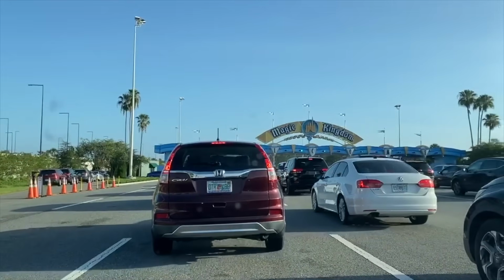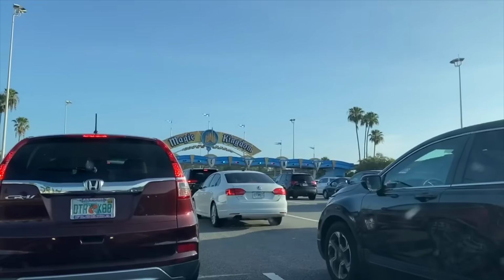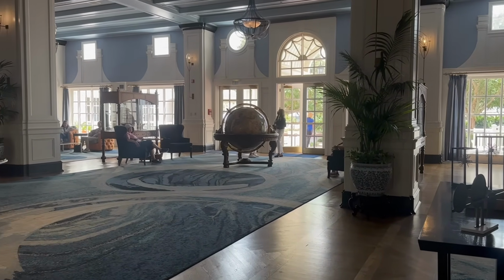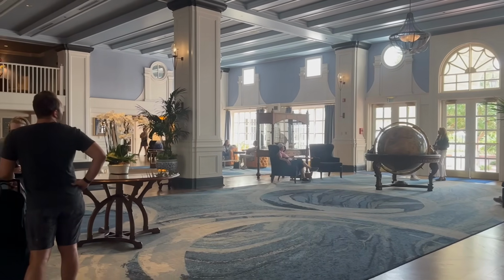Of course, you can always drive yourself to and from the parks if you prefer, or you can book a ride share service to take you to where you need to go in a jiffy, but it can still be kind of a bummer to have to invest extra into transportation around Disney when you're already paying so much for a deluxe resort like this in the first place.